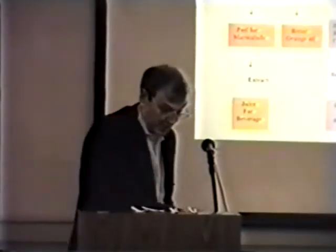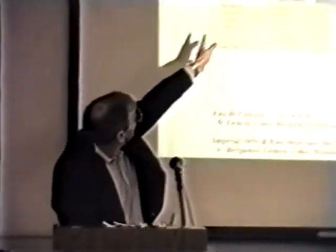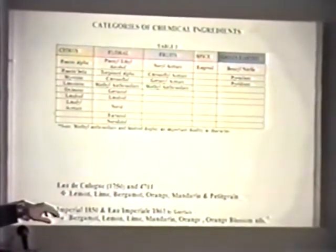Give me the next slide if you like. And these are some of the materials that come from all these different products. They're all in common, but they're all in different proportions. They have citrus notes, floral notes, fruity notes, spicy notes, and some green, earthy, leafy notes.